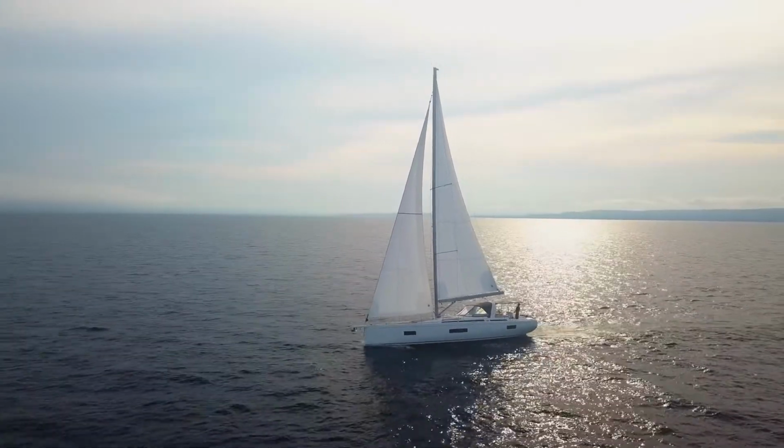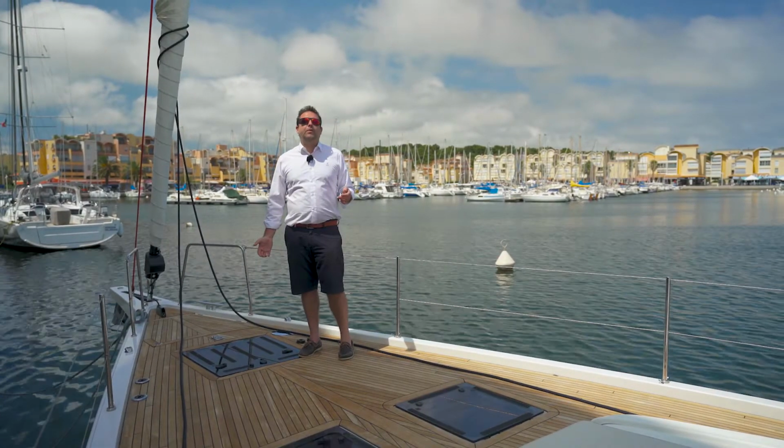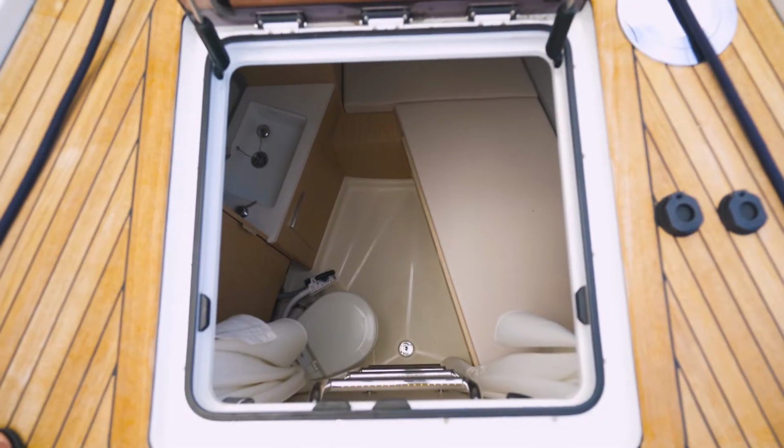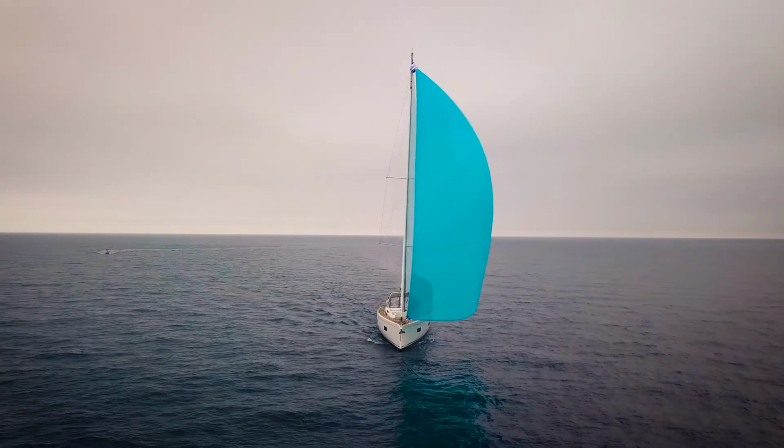The foredeck also boasts a relaxing area with this large sunbed. A large hatch, 60 by 60 centimeters, provides access to the sail locker. The locker can also be converted into a skipper cabin, with a berth 2 meters long. There is also a unit with a wash basin, mirror, a toilet and a shower. A large storage space is to be found under the bed.